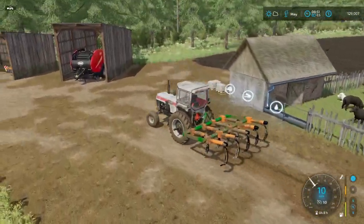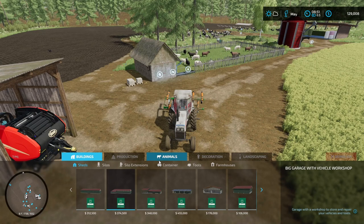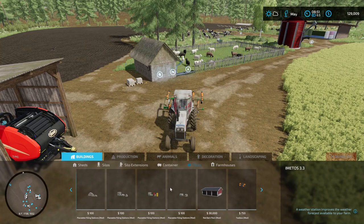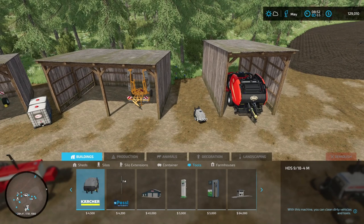All right, so with that out of the way, we also talked about a pressure washer, and most of you, the majority, said to get one. So we are going to get a pressure washer today. I'm going to put that right here. It's going to be $4,500.